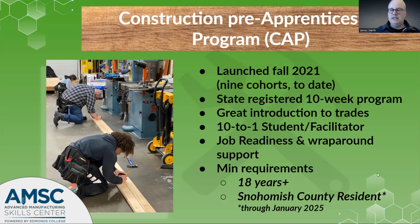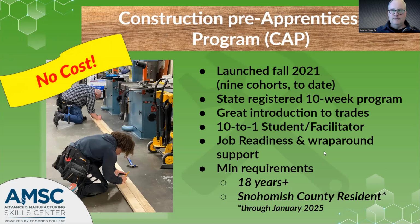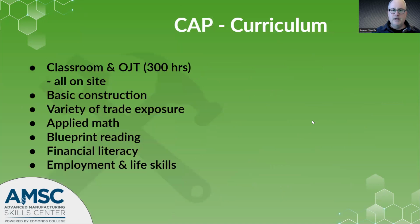Minimum requirement, 18 years of age. Right now we're supported by Snohomish County, so it's only offered to Snohomish County residents through January 2025. But the interesting thing here is no cost. It's free, so that's why it's very popular. We run 5 classes a year, capped at 10 students. It's a great opportunity, and we do have a waiting list, but we always encourage people to sign up and check out the program because you never know, you might get in.